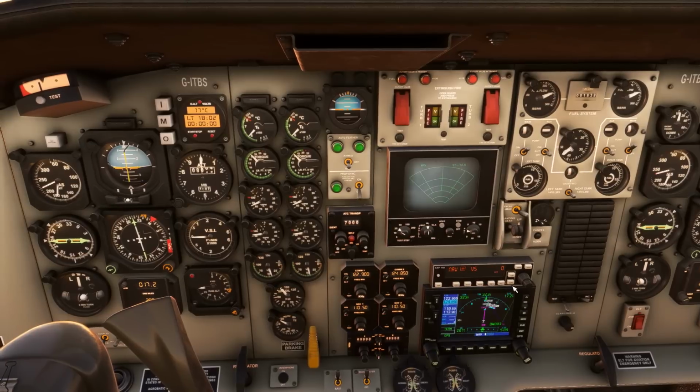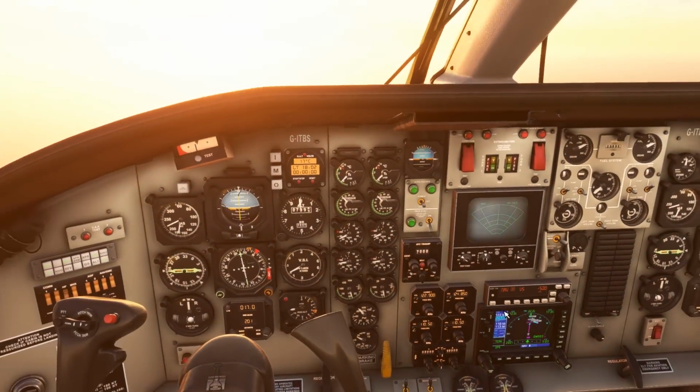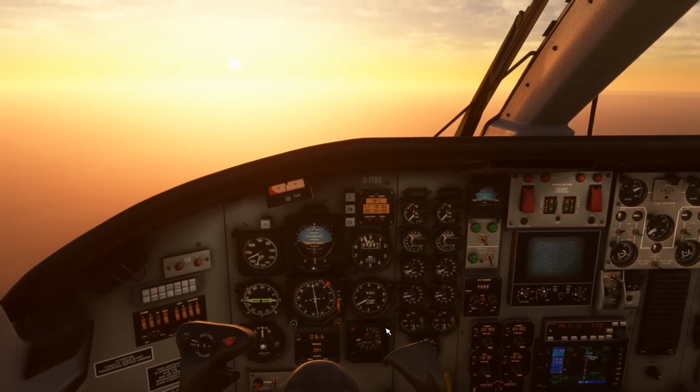That's 3,500. We'll go with the descent rate of VS minus 500. Again, bearing in mind that we are flying the cabin unpressurized here today, so we'll try and keep things comfortable for our passengers with a nice low vertical speed.